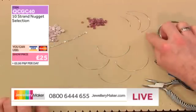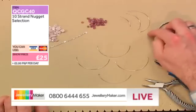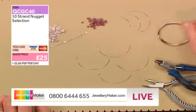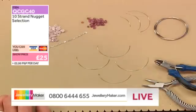So all you do is you make a loop on each end, thread one bead or however many beads you want, loop at the top and attach to your shepherd's hook. So one earring is one ring, and you get 14 coils in this, so you can get a lot of jewellery, and you can get so many pairs of earrings.